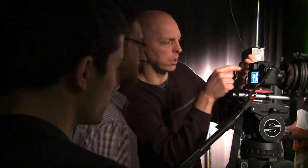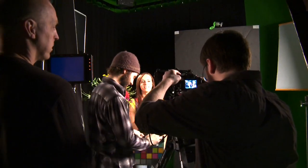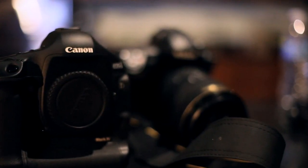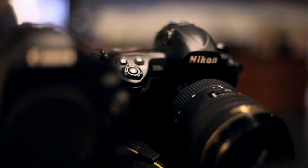One of the interesting things is we got the T2i late, so you're going to see these tests, the green screen and the color test, all with the T2i. The tests are very important. I think that the tests act as a good basis for you to select a camera to buy.